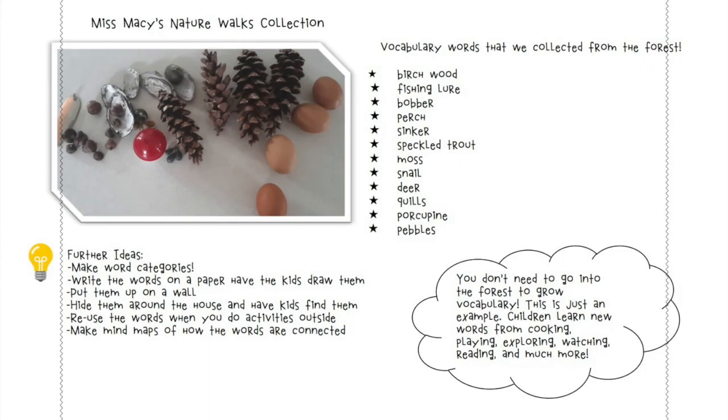This is a picture of some of the things that we found on our nature walks, along with the vocabulary words that we collected from being in the forest. There's also some ideas as to what to do with these words to build vocabulary with your child. You don't have to go outside if that's not a possibility for you. You can use other activities like cooking or playing, really simple things to build vocabulary. Just have fun with it, guys.